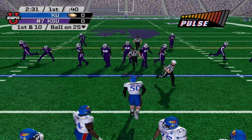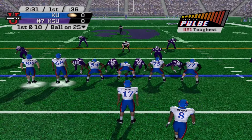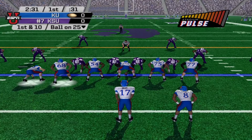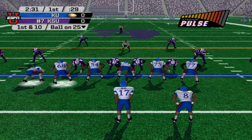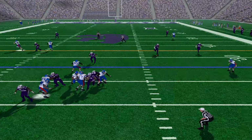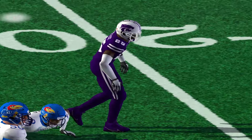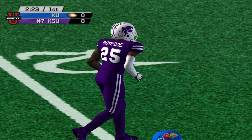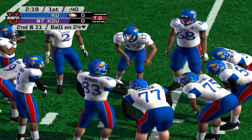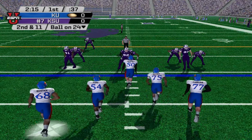They'll get the ball here at the 25. Kansas comes to the line with 3 wide. Bean, back to pass. He steps up, looking, throws off his back foot, and it's caught, and they got him for a loss. 1-yard loss on the play. It's second down and 11 to go. Ball on their own 24.